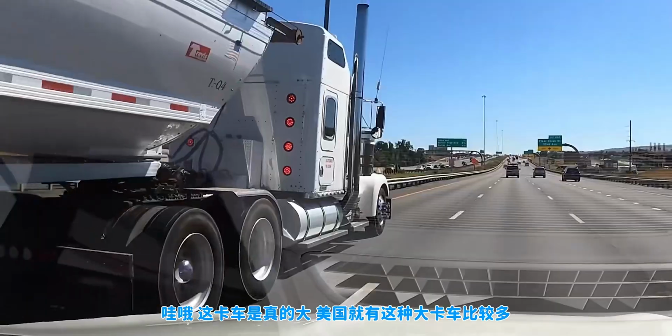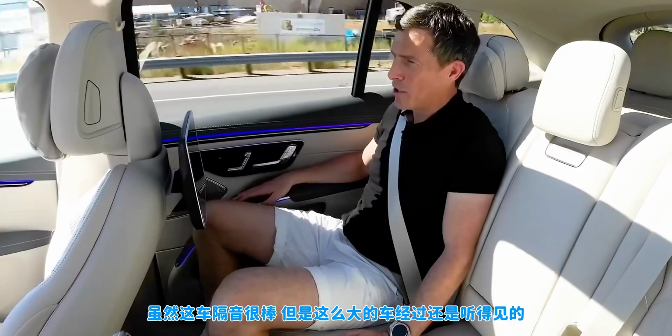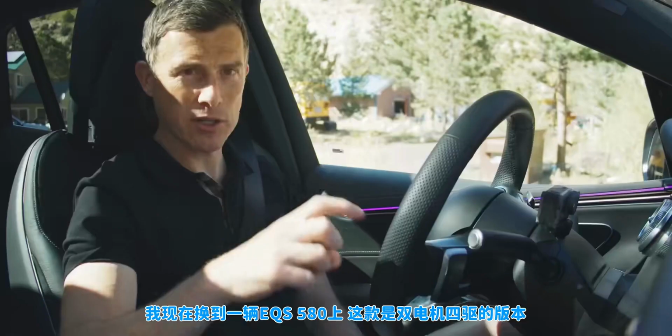Whoa, that is a big truck. They have big trucks in America, so this car is quite well insulated, but I could certainly hear that going past. I've now jumped into an EQS 580 because it's the dual motor version.